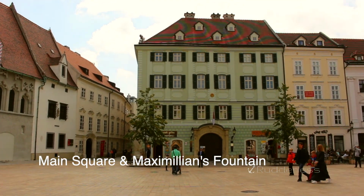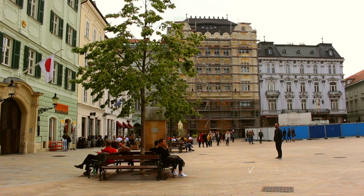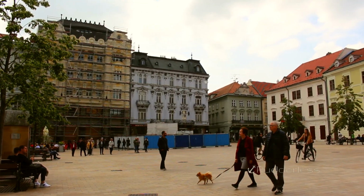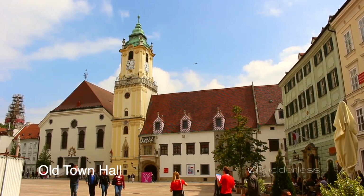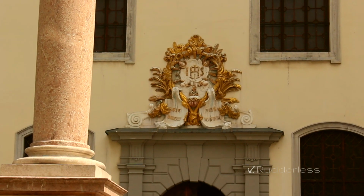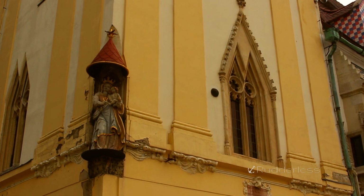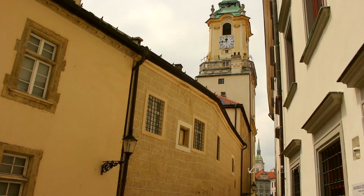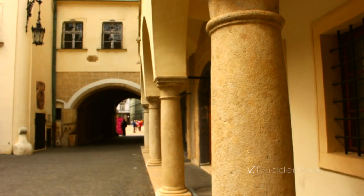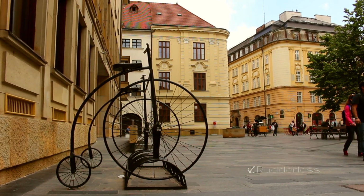In the main square, opposite the Old Town Hall, is a fountain that was commissioned by the King of Hungary, Maximilian II, in 1572. The Old Town Hall is the oldest city hall in the country and one of the oldest stone buildings in Bratislava, with its tower built in 1370. The Bratislava City Museum documents the history of Bratislava from its earliest periods up to the 20th century. It is the oldest museum in continuous operation and was established in 1993.